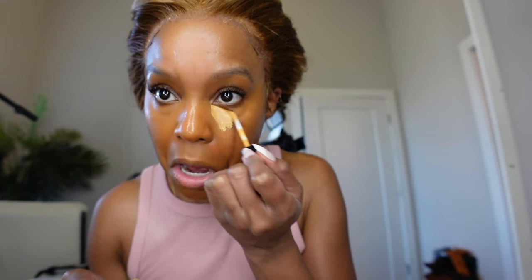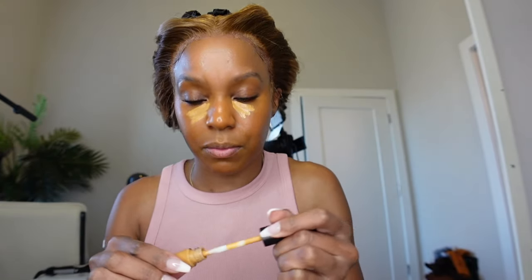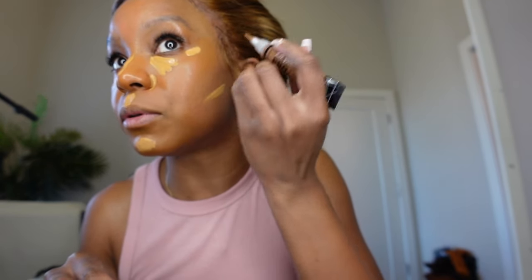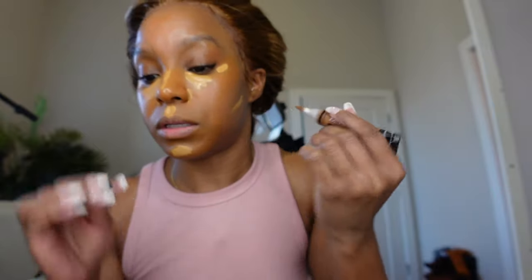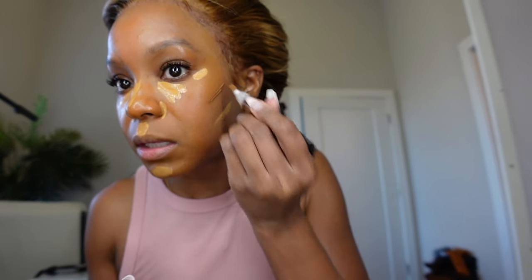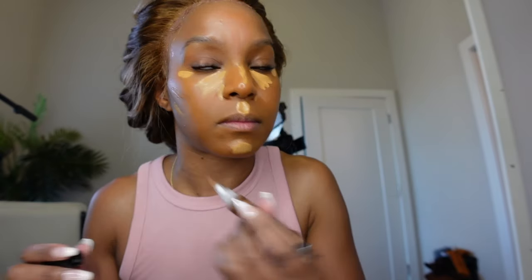So I'm just gonna finish the rest of the face. Speed this up. I can do an in-depth tutorial if you want, but like I told y'all, I'm in a rush. I need to hurry up. We're gonna take some of this and I gotta put it high up on the cheek. Don't put it low because it drags the face down. But then that's it. Then I'll just drag that around the forehead. Easy. We're gonna do the bronzer first.